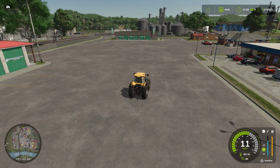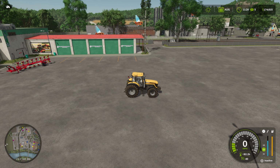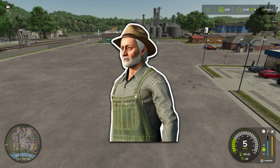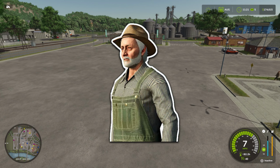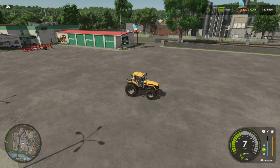Woohoo! I'm loving this. The farm is now ours. No more tutorial purgatory, which is fantastic. We still have our guiding spirit teleporting grandfather, who I think's a ghost. He's still here. What am I doing?